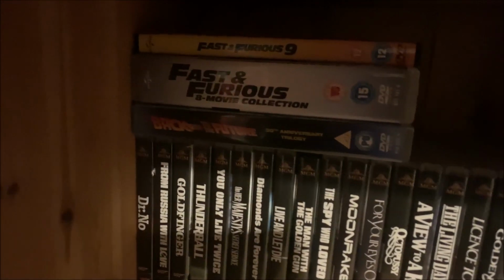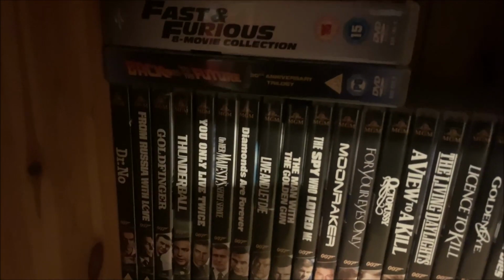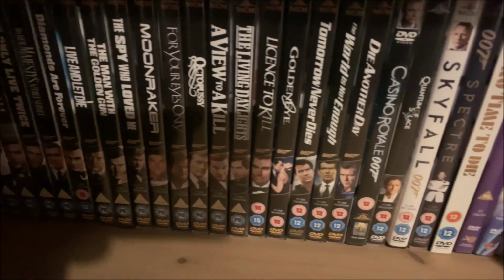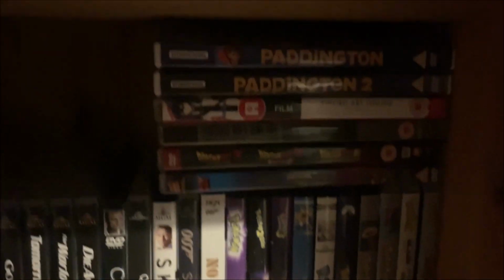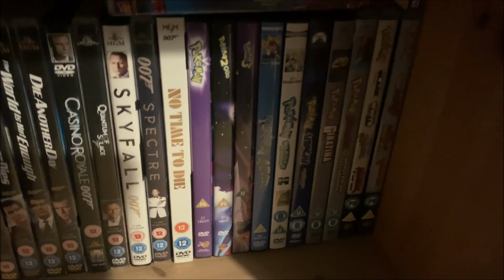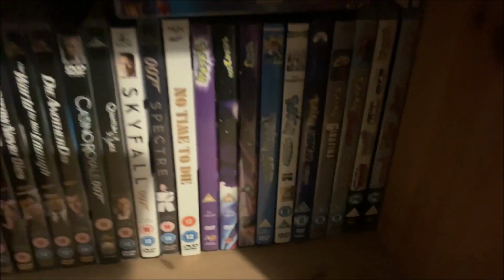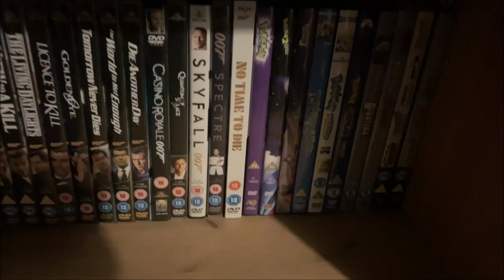And down here, this is where I put not only Fast and Furious movies, but also the Back to the Future trilogy. Man, I really love those films. And also we've got the James Bond DVD shelving, as you can see, and occasional Pokemon films here and there, and some anime stuff as well, and Paddington 2 movies essentially. So yeah, I honestly have no idea why I brought my Pokemon movies down there, but that's only because more DreamWorks movies are on their way, so that's essentially how this goes, I think.